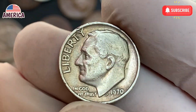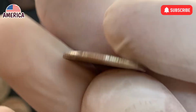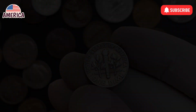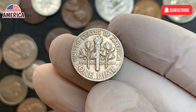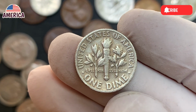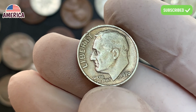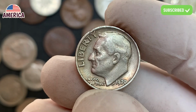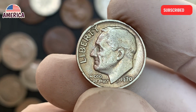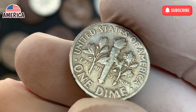Spotting one of these wrong planchet dimes isn't something most people can do with the naked eye. The size difference is minuscule, only a fraction of a millimeter, and visually, the coin can look completely normal at first. But a few key traits give it away. First, the weight is off. A standard 1970 US dime should weigh 2.27 grams, but these error coins clock in lighter, closer to 2.33 grams. That tiny weight discrepancy, detectable only with precise scales, is often the first clue.